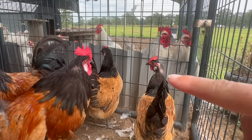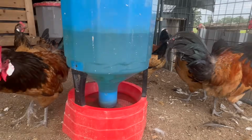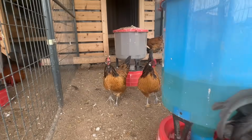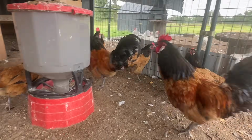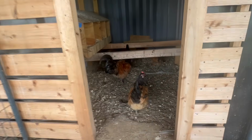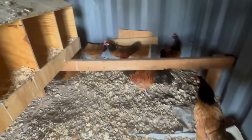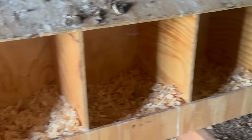That one you could tell is a favorite for the rooster. They grab them by their head and they whip them down and they do sexy time with them. Yes, hi. Hi, girls. You're so pretty. What is it? What are you saying? Now, I haven't gotten an egg from them in days. Not in days. No eggs, girls.